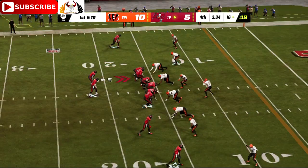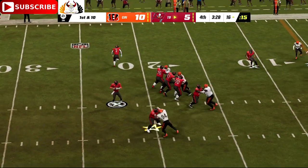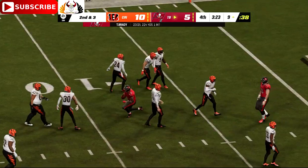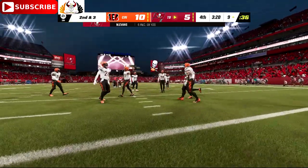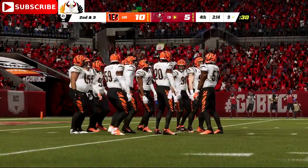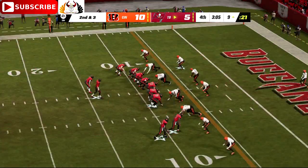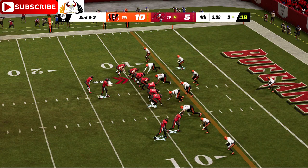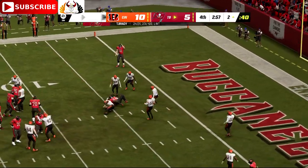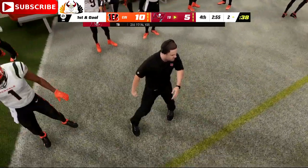So the ball down to the 16 here for 1st and 10. Working from the gun, it's Brady. Throw left side complete. That's Evans. They'll wind up getting 7 on the play, and it's 2nd down. Brady, and he's got it. And the Bucs are looking at 1st and goal as he's tackled all the way down at the 2-yard line.